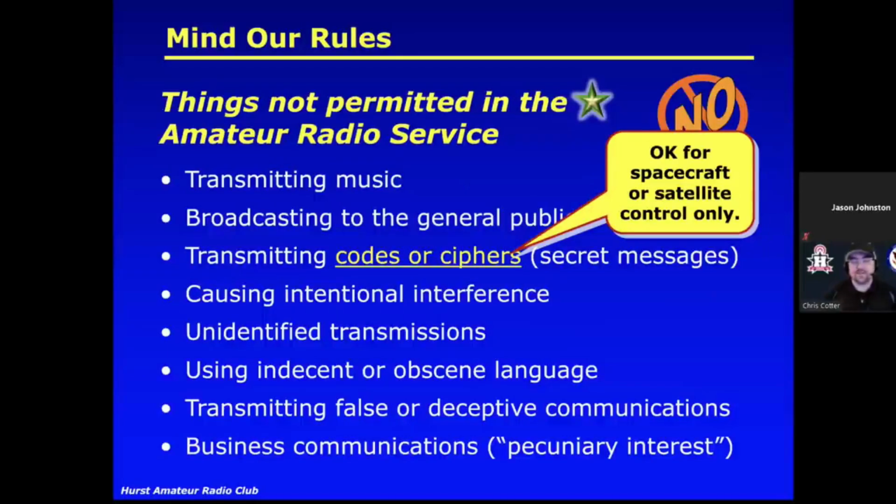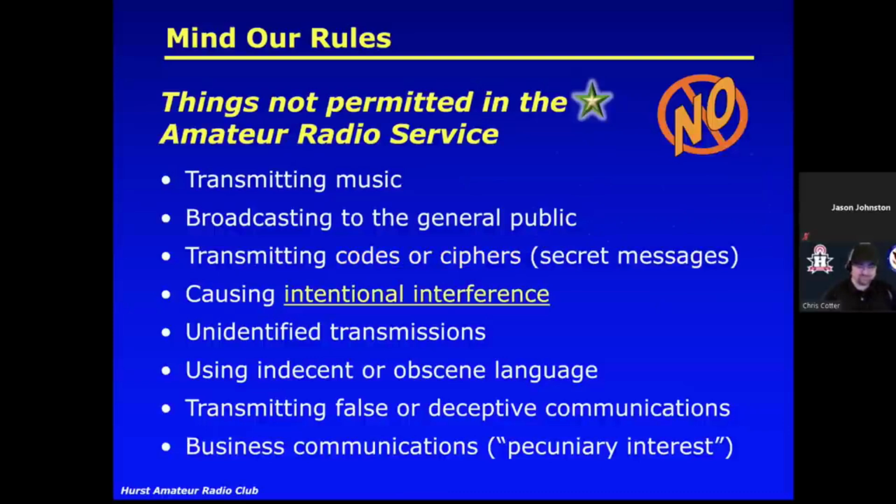So you are allowed to encrypt that data in order to keep your satellite or your space station safe. That's the only time that encryption or cipher is allowed. If you're trying to hide something, using funny code or speaking in a different way, obscuring the message is not allowed, except for spacecraft or satellite control.